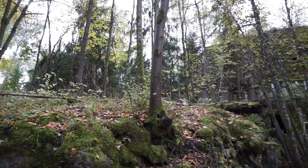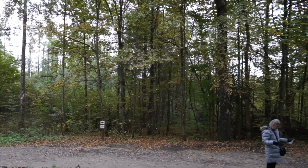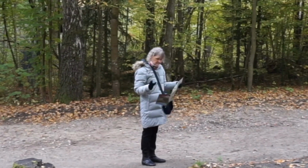So this was a massive building. It also went up a couple of stories. And there's my good woman reading up on all the history. She'll be able to inform you when we get there. Hello, Soph.